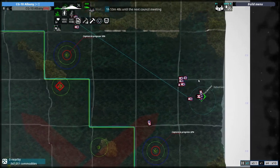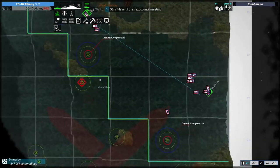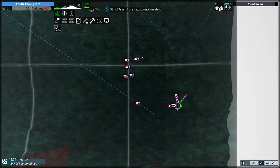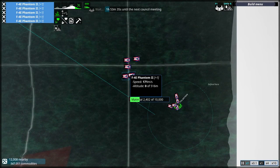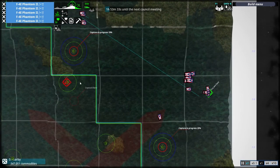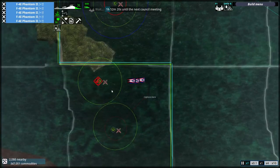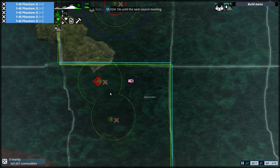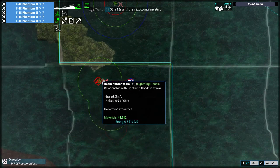I mean, we are at war, and this base and hunter team is real close to our border. And I do have, like, five Phantoms here just sitting around. This looks like an opportunity for a raid. Moving out. Ooh, 2-for-1. So I think we should be able to knock out this trade fleet as well as the base and hunter team.